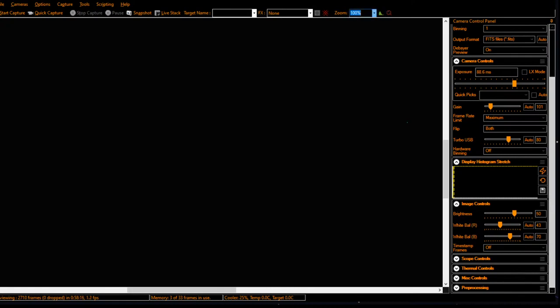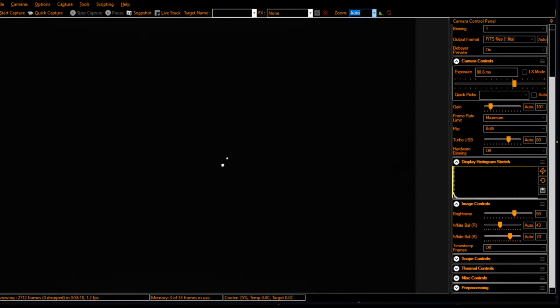Have we found anything? Oh, we have. Right, I'm going to go back. Oh, I just realised I didn't change the screen to Stellarium. Well, there you go. You see, there's all learning for us all here.